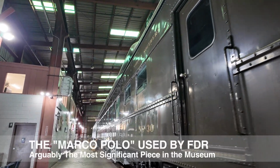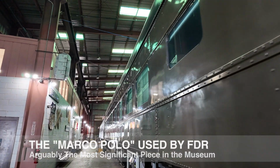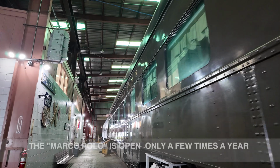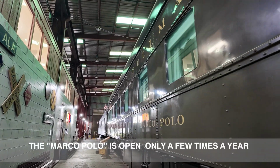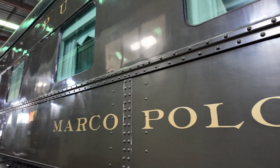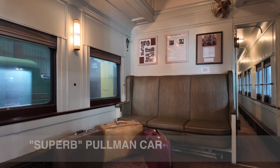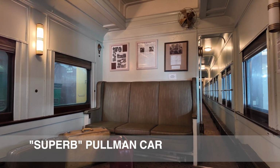And here's the Marco Polo that I'm walking past right now. And as you can see, it is pretty long. And there's the name. This is one of the Pullman cars that's on display.